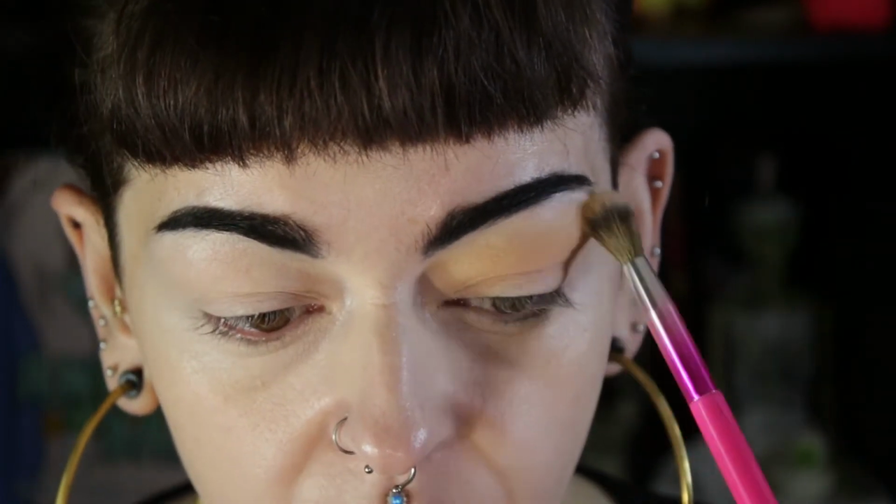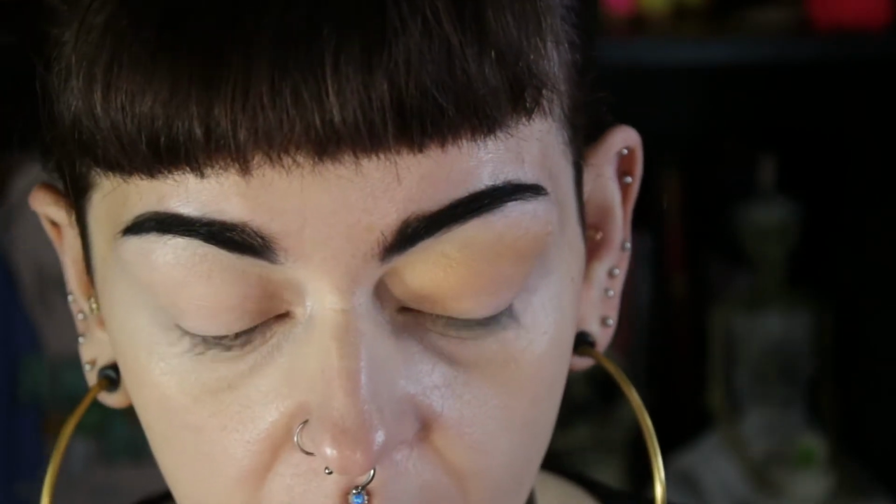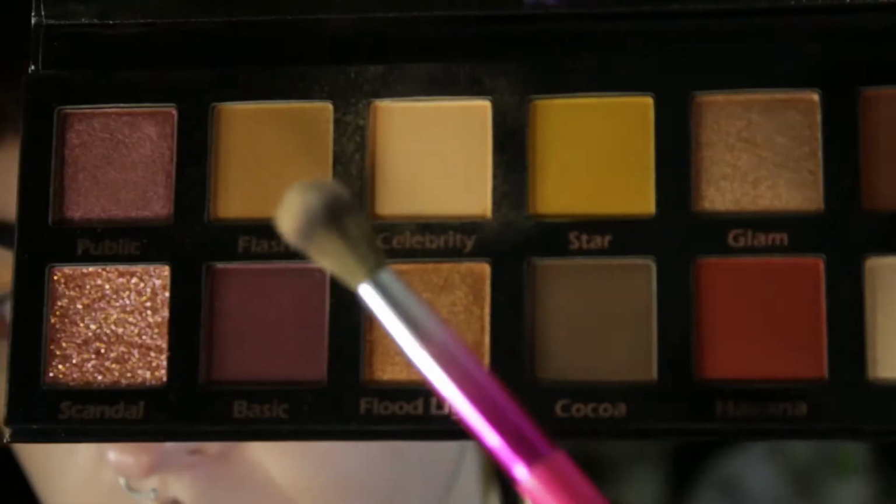This is my favorite look out of all 3. I think I like look number 2 too, but I think number 1's my favorite. You'll have to let me know.